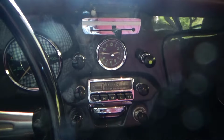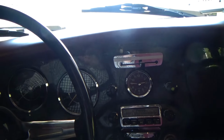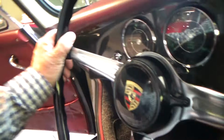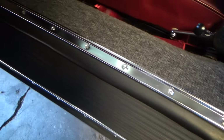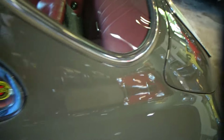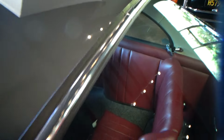So let's review. 1965 Porsche 356. It's a C. It's been restored. Original motor. Everything on the car works. All the chrome, everything, all this rubber is all brand new. Every inch of it that I can see has been redone. Well, the stainless is really nice.